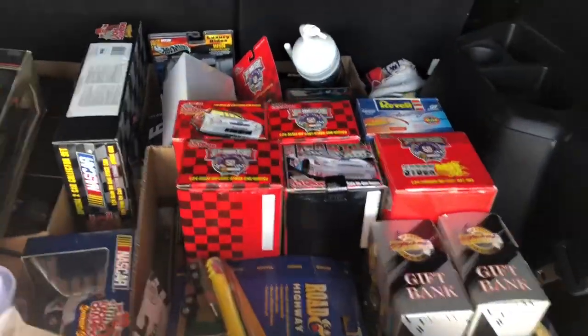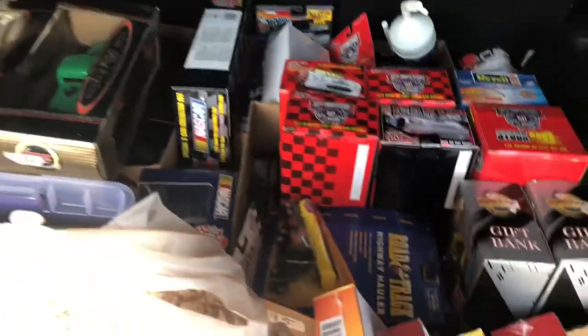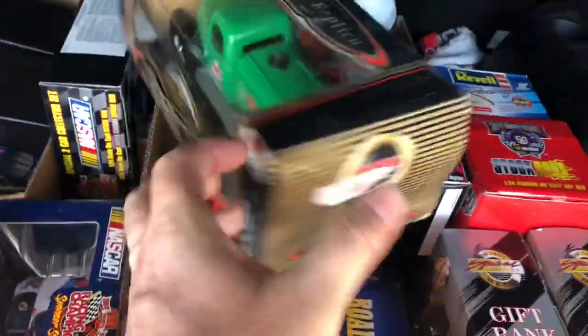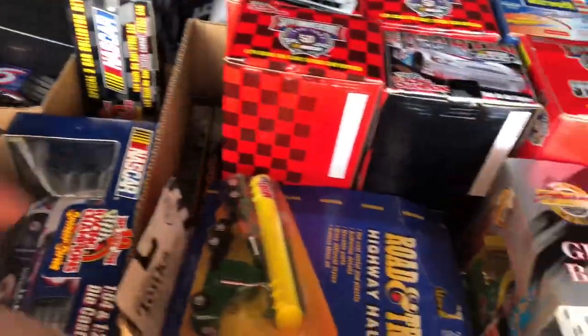So I got a bunch of NASCAR stuff in here. All this stuff back here I actually bought at the auction on Friday. I think I spent like $70-some on everything that you see back here that's NASCAR. And some of it, these I actually liked more because these are Mountain Dew trucks. So I got 2 of these trucks, and then there's another box that has Mountain Dew.